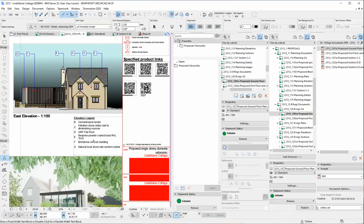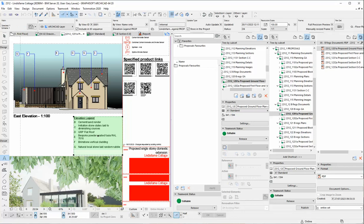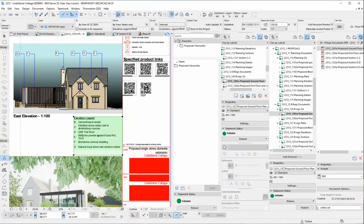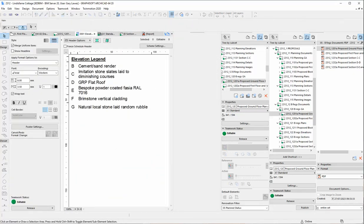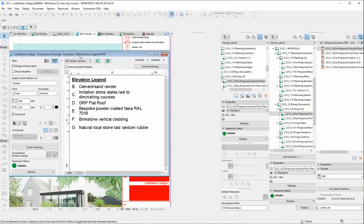The elevation legend is again a schedule. All of these labels are attached to a drawing element. Let's take a quick look at that to show how it works. If I open that legend as a source view, and minimize that a little bit to make it easier to see, this is how we generate that legend.